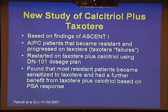Just to mention this, there were people who were treated with Taxotere and failed to respond. They became the so-called non-responders or failures. When they were retreated with Taxotere and calcitriol, they were now able to respond again. So a very interesting new finding.